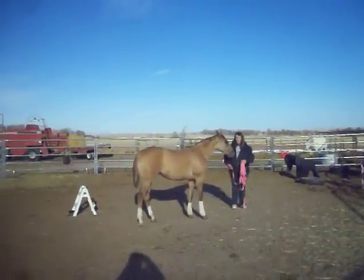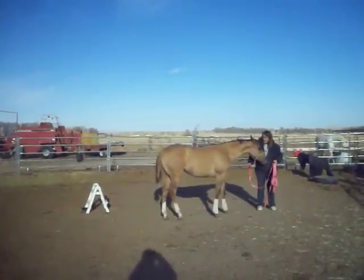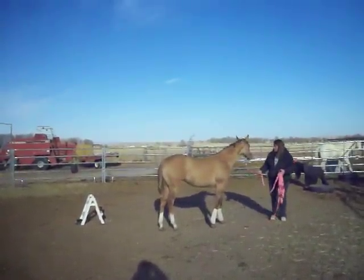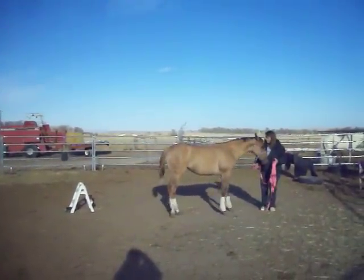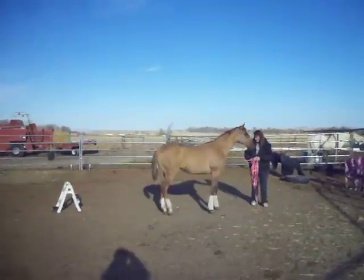Okay. This is Casey in the Moonlight. She's a May 7th or 8th, 2011, Red Dun AQHA filly. She's by our stallion, Casey, this chip, and out of a mare called Sage Moon Melody, who is a, I have to think about that.